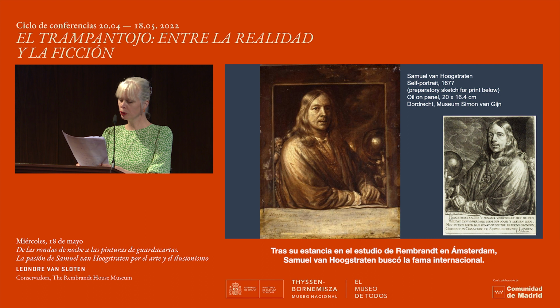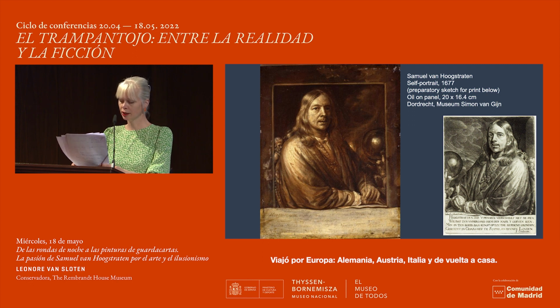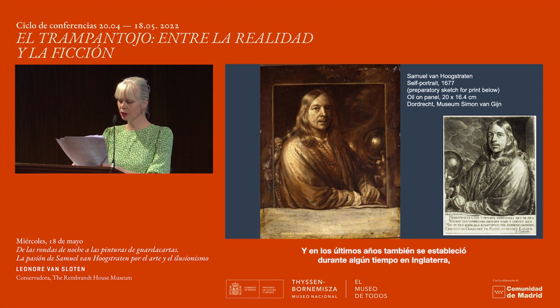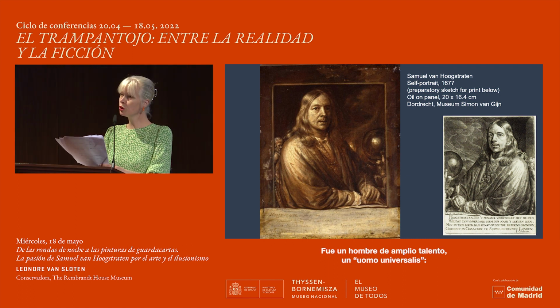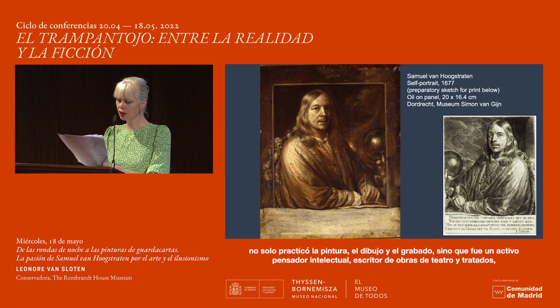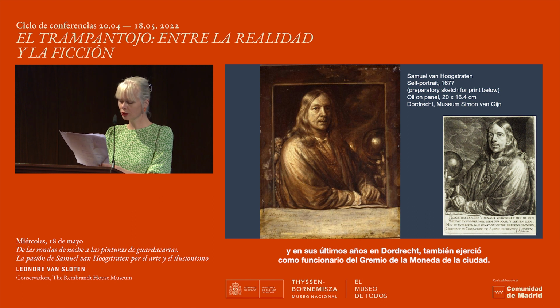After his stay in Rembrandt's studio in Amsterdam, Samuel van Hoogstraten sought international fame. He traveled through Europe, via Germany to Austria, Italy, and back. And in later years, he also settled for some time in England, where he painted several portraits on commission and fantastic illusionistic architectural paintings of interiors and exteriors. But Hoogstraten was not only an artist. He was a widely talented man, a homo universalis. Not only did he practice painting, drawing, and etching, he was active as an intellectual thinker, a writer of theater plays and treatises, and in his years in Dordrecht, he also functioned as an official of the city's Mint Guild.